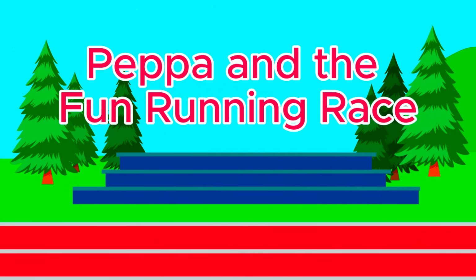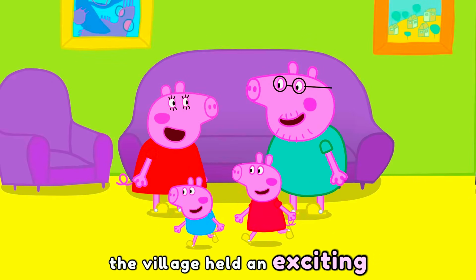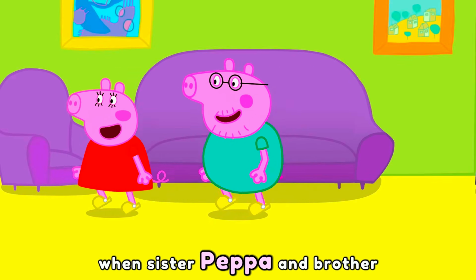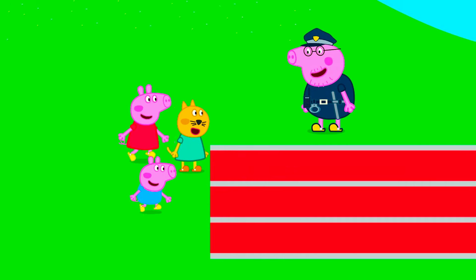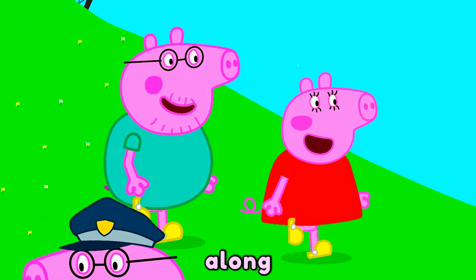Peppa and the Fun Running Race. On a beautiful sunny day, the village held an exciting running race. Daddy Pig and Mummy Pig were happily chatting in the garden when Sister Peppa and Brother Peppa ran by. Daddy Pig and Mummy Pig smiled and decided to go along to cheer for them.